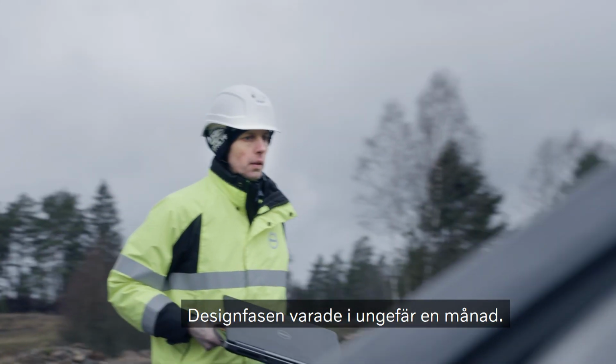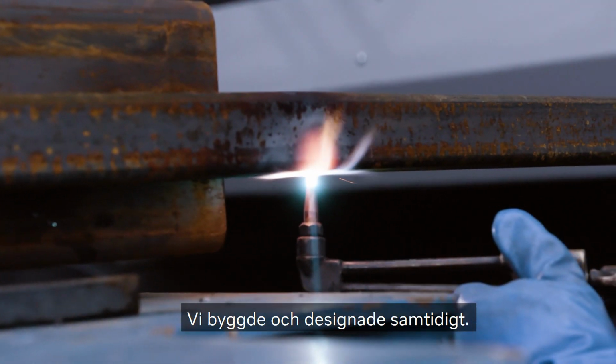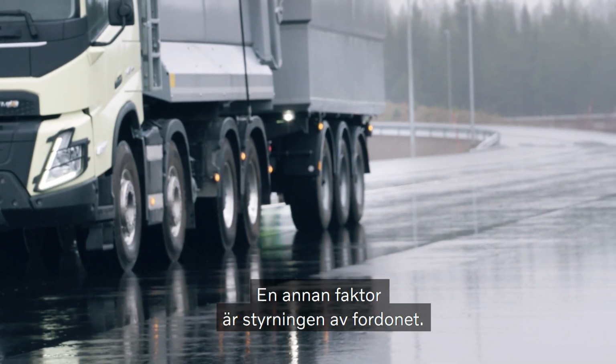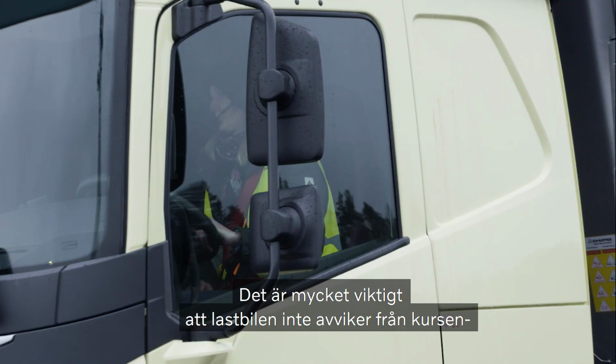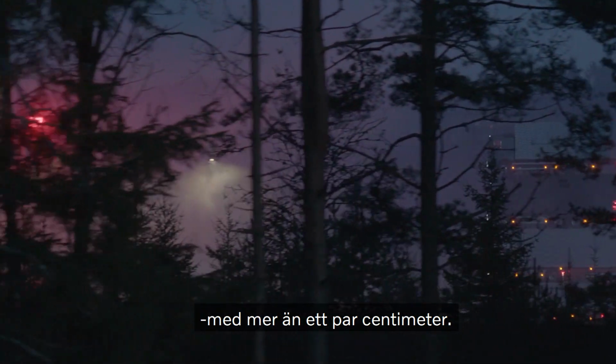So the design phase was, I would say, 1 month. We built and designed in parallel. One other thing is the control of the vehicle. We have equipped the FMX with Volvo dynamic steering. That is really important to have the truck not deviating from the course more than a couple of centimeters.